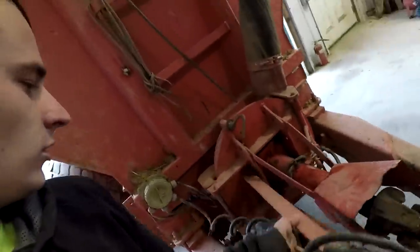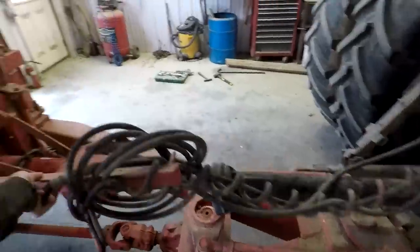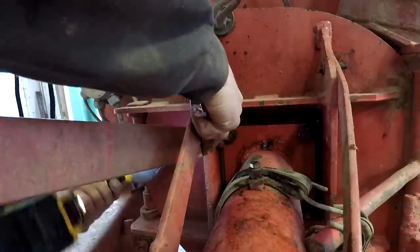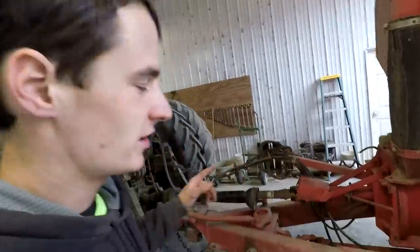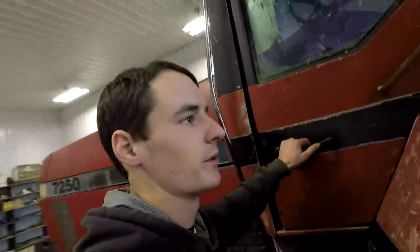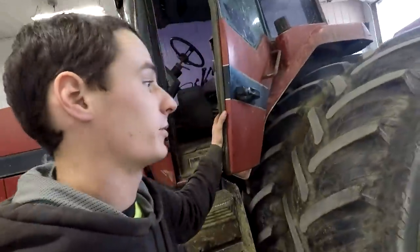Got the PTO back on. Now I gotta bolt this arm up here that holds the hydraulic hoses. This thing's ready to go. I'm not gonna haul right now because I have some other things to do, but I'm gonna go park it up there at the manure pump. And then when we can, we can get started with it.